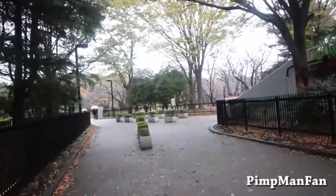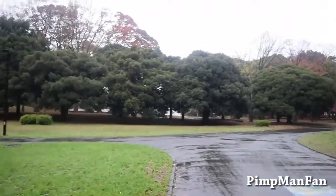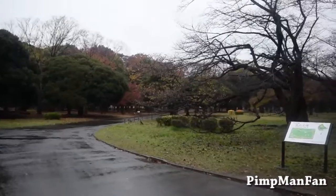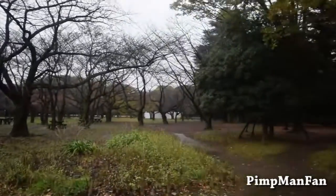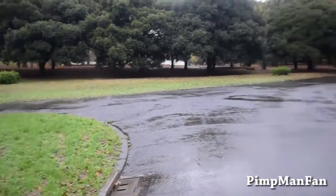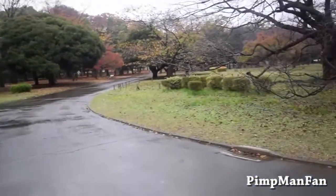Anyway, so this is the park, and it was really big. We didn't end up traveling throughout the whole thing. It was way too big to do in just one day, plus the fact that it was raining and we were both very cold. We didn't stay too long. But nevertheless, I included a bunch of clips of us just walking around, so hopefully you guys enjoy that.